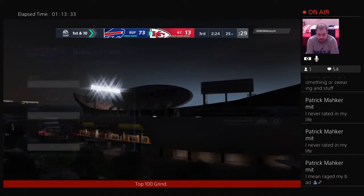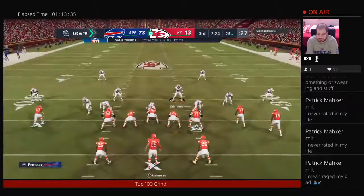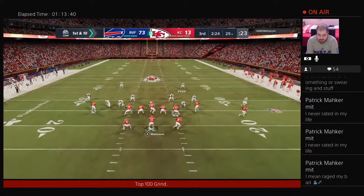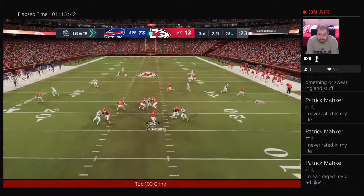The Chiefs offense about set to begin this drive. They're sort of seeing themselves spiral out of control. Let's see if they can get things back on track.